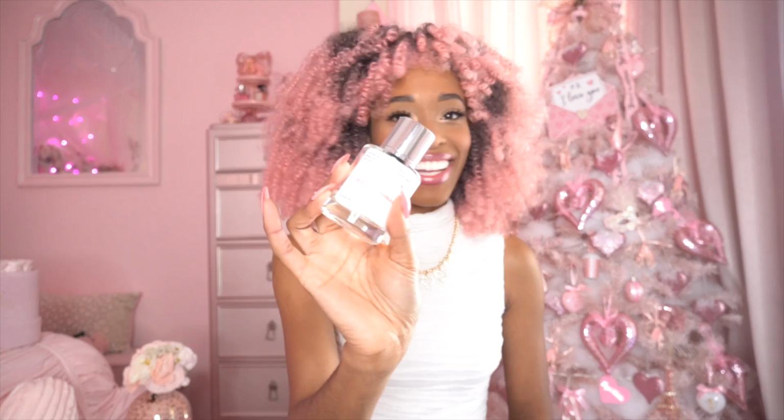You guys, this just smells so freaking good. Every single time, I kid you not, every single time I wore this fragrance, I got compliments from everyone that I saw that day. Like, girl, what are you wearing? You smell so good. Men were just like, oh my God, you smell so good. Like, I don't know what it is. It's not overpowering. I can't even put my finger on it. You just smell so sweet.